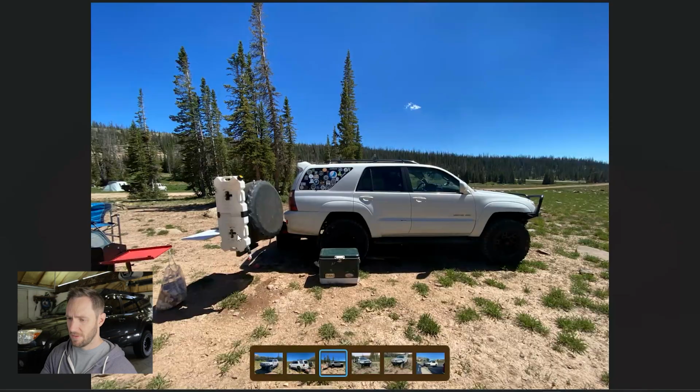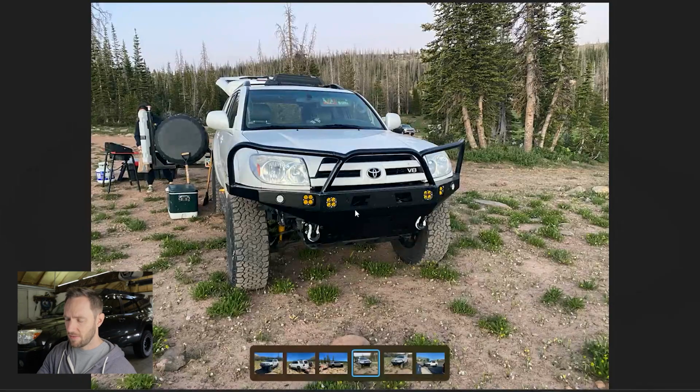I could be wrong. The amount of water or whatever this is that you brought with you, man, that'll feed a village. I really like the amber fog lights that he's got up front here, and we've got some tow shackles.